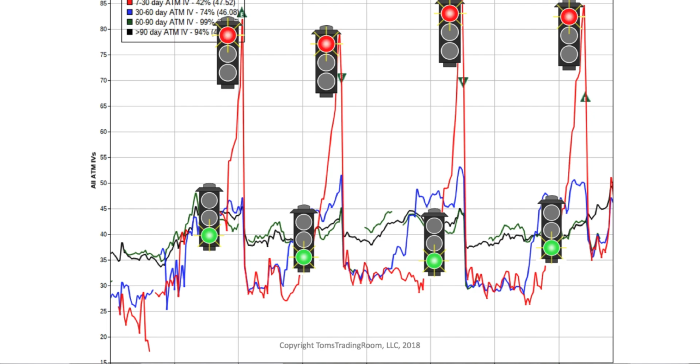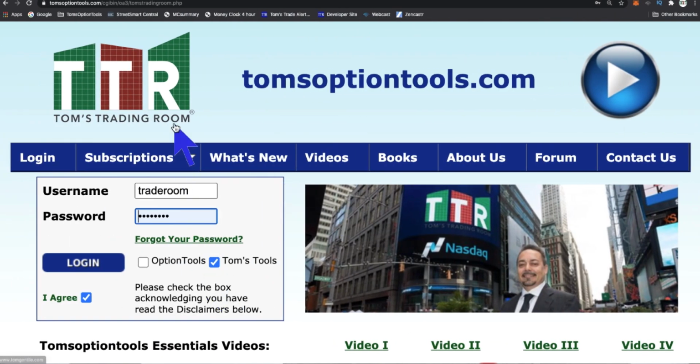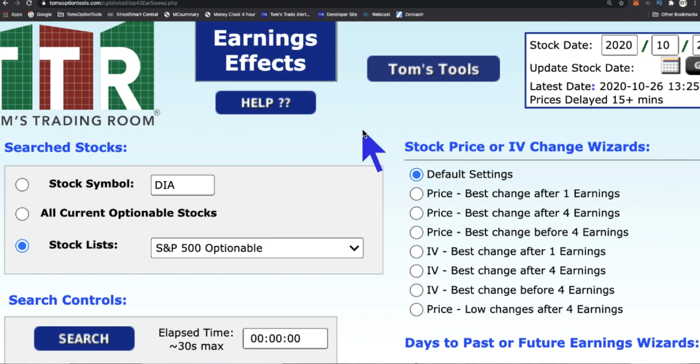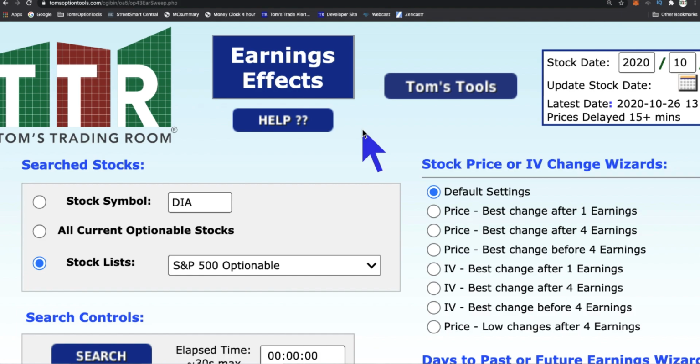So let's take a look at what's happening in the next week. To do that, I'm going to surf back on over to my website, and I'm looking at something called earnings effects. We're going to look at the S&P 500 optionable stocks, and I want to look at 2 things. I want to look at the best price change before earnings.